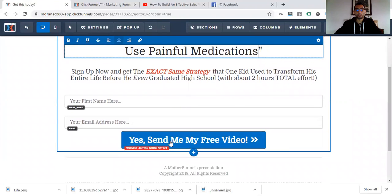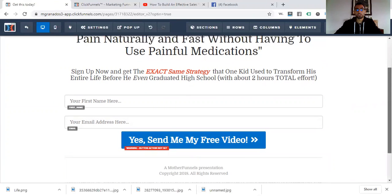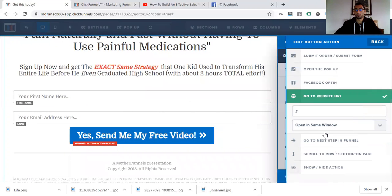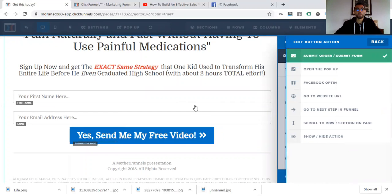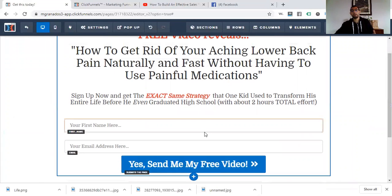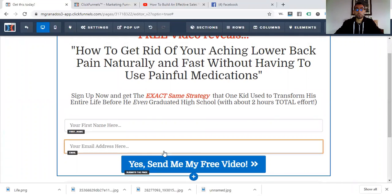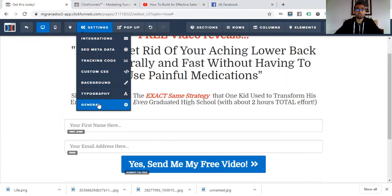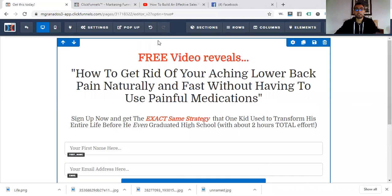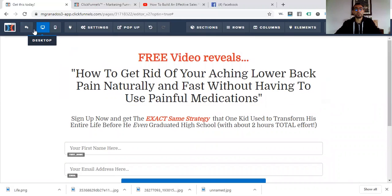And then I can go from there and just change these things, and then the call to action button here, set action. Go to the next step in the funnel, or I can submit. You would want to submit the order here once they put their name and information in. They'll be taken to the next part of the funnel that's already designed for us. Or I can go into the general settings, on submit, go to, and send them to a specific page I want. I collect their email, and I can send them to a different page. It doesn't have to be the part of the funnel that comes next. And I can save that.